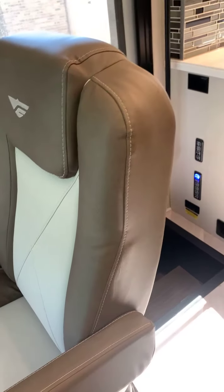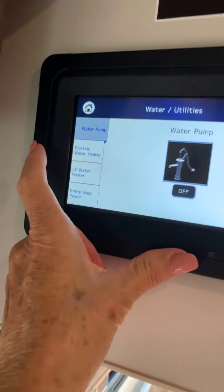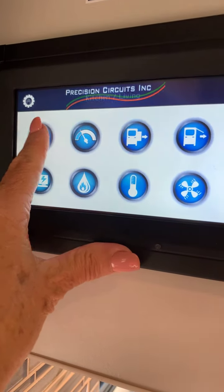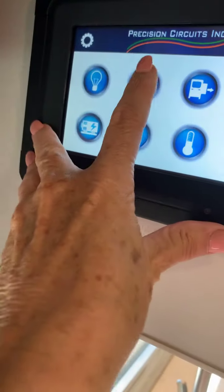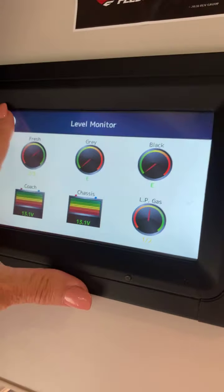And let's see. Up here, you have your battery. It shows you your battery levels and stuff. And like I said, you have your thing here. It will show if your water pump's on. It has a water pump, electric water heater, LP water heater, and then this has the entry step on it too. You have all your lights on here. It shows you can control them from here, but there's also buttons here and in every room. This shows you your fresh water, your gray water, your black water, your battery levels, and your LP gas levels.